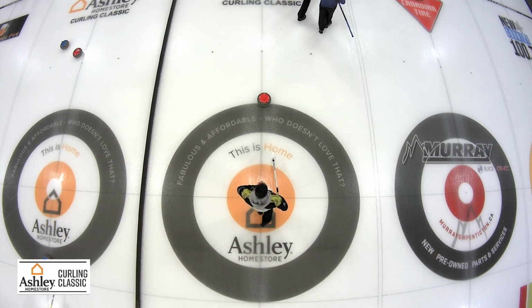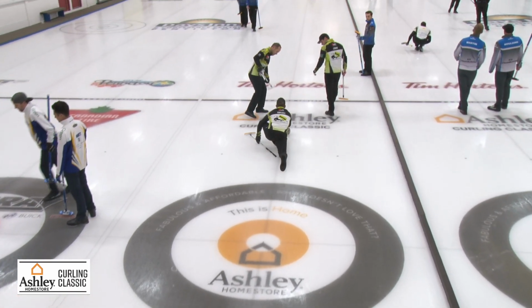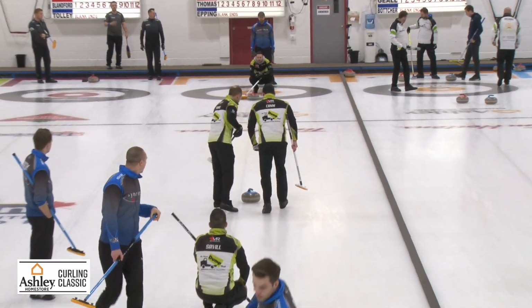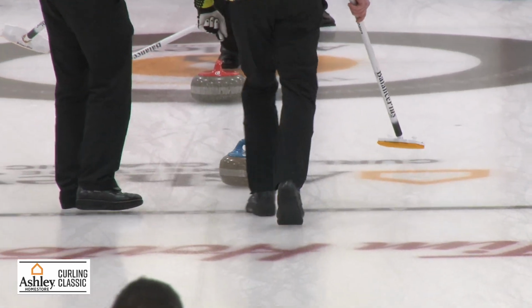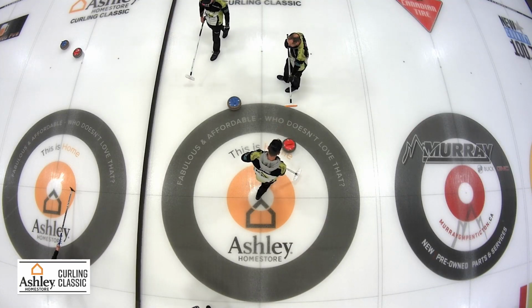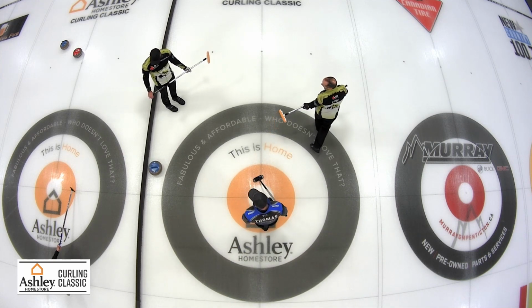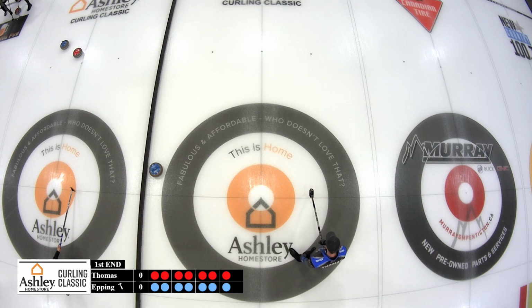So before every game, both teams get to practice on the ice, and then they do a draw to the button, and whoever wins the draw to the button ends up with the hammer. So for this game, John Epping was closest, so he has the hammer in the first end. And those measurements are taken every game, so they always measure how far from the pin the rock ended up, and those measurements accumulate throughout the weekend, and those are hugely important when you're getting into tiebreakers and playoffs, because that could put you ahead of a team that's tied with you. So it's a huge part of the game. So pretty clean end to start with.